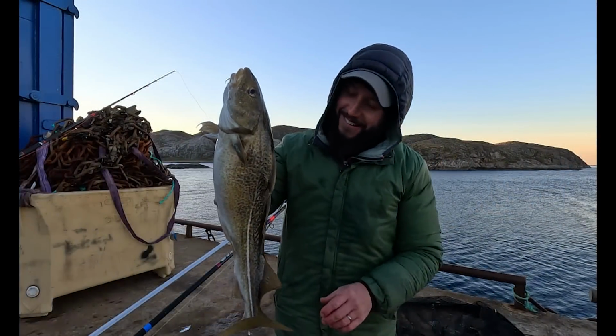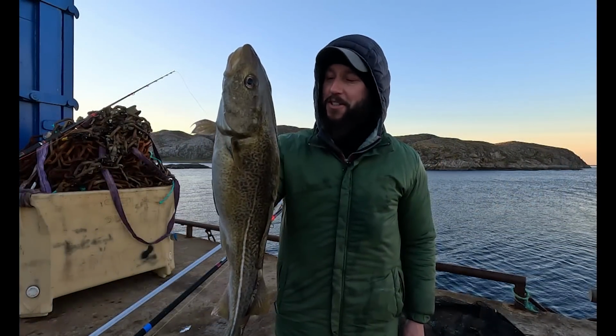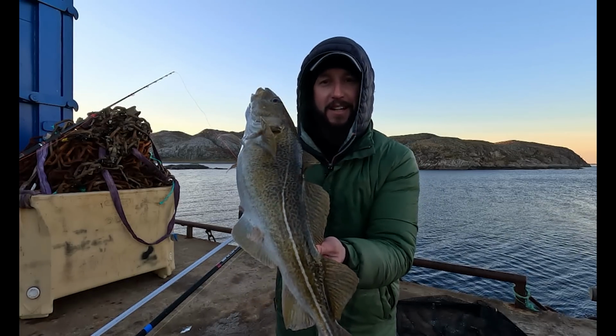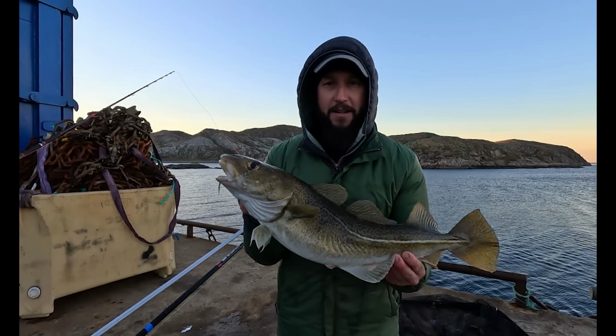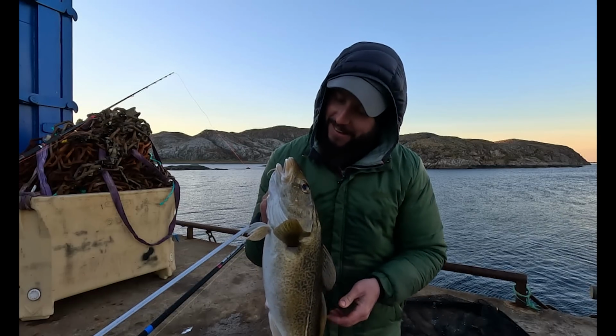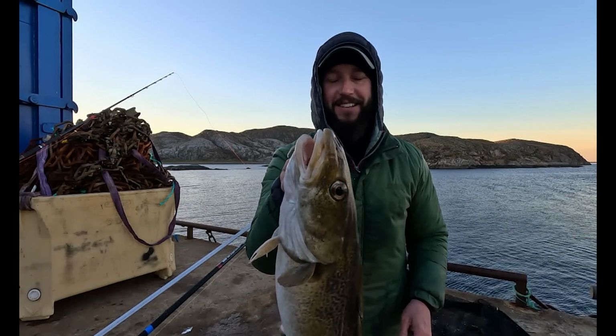And there we go. Just like that, we got a better fish on the scratching rig. And that's a lovely fish, as you can see. A nice big Norwegian cod. Just what we want. It's a nice looking fish, eh? Yeah, beautiful. Look at the size of the head on it.